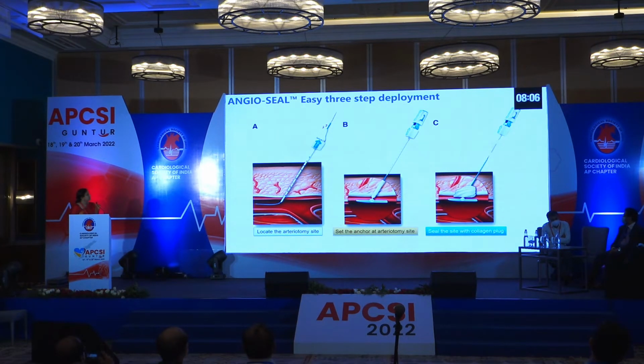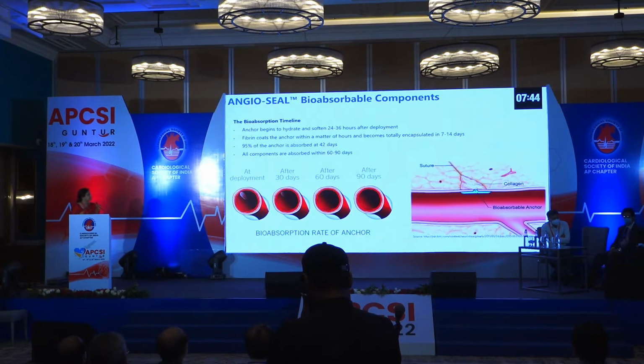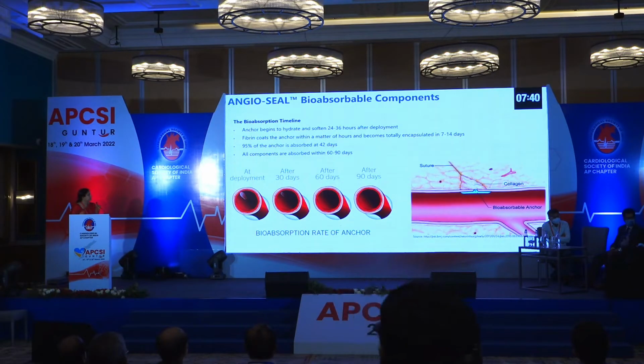So these are the steps of deployment in Angioseal. We have to locate the arteriotomy site, introduce the sheath of Angioseal, and anchor the arteriotomy site. Later we have to release the collagen plug, and the small thread, the residual suture, we have to cut it off. It gets absorbed in 90 days.